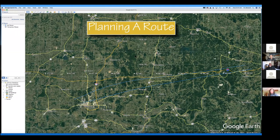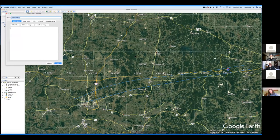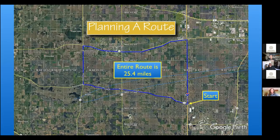Okay, so planning a route, we do recommend you use Google Earth. And in Google Earth, you can do a lot of things. You're going to go up on the left to an area called Path, and then you're going to get a dialogue like this. I'm not going to go through this. It only took me an hour to figure it out. I did come up with a route. This is just a sample route. This one here is basically 25 miles from start to finish, going in clockwise or counterclockwise direction.